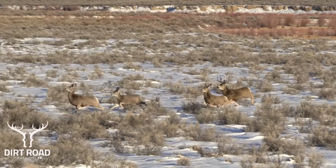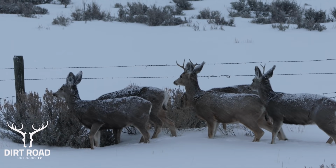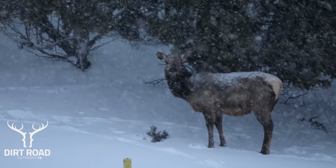Well, after lunch on day number two, a front moved in and it just started snowing like crazy. So we decided to abandon our plan of looking for cat tracks. So now we're going to go look for mule deer and elk, try to film a bunch of game, and hopefully we get back after the cats in the morning.